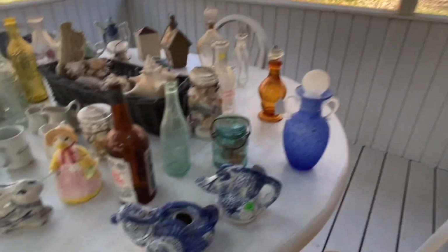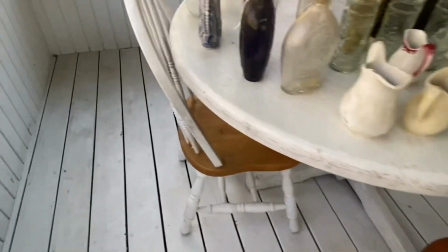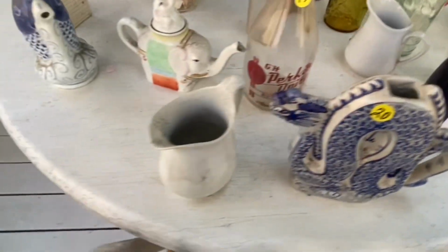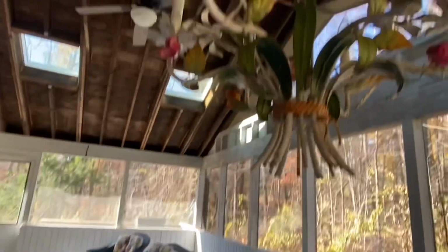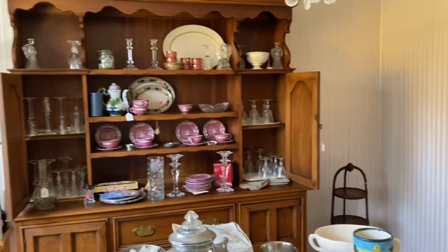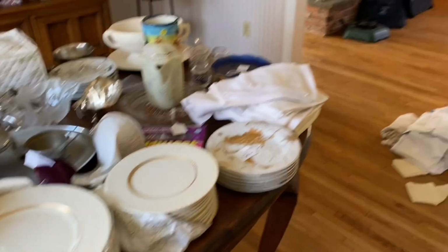This was an outside porch area. I thought it was really pretty. And they had all this stuff on the table, but it was very expensive, like $10 to $25 a piece. And now we're gonna come into the dining room. I didn't film any of the living room because that's where the wife was sitting, keeping an eye on everything, but that was part of the living room there.